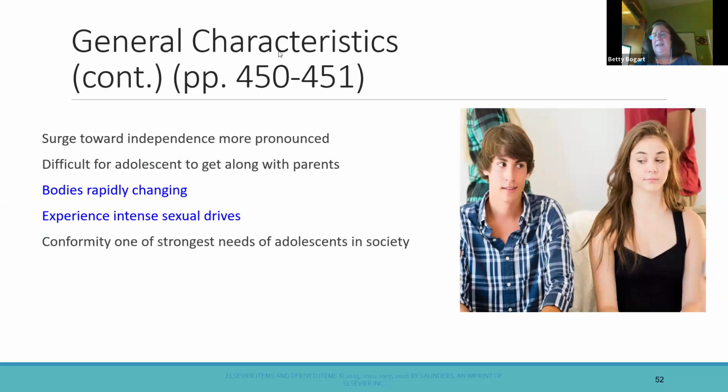We know they want to be independent. Now, it's hard for those kids to get along with parents. I say they need to sit down and come up with a compromise and make a contract. All right, you think you should come home at 1 o'clock in the morning on a Friday? I've been good. I'm doing good at school. I've done my chores. Well, no, be home at midnight, or next week you're not going out. There has to be some sort of agreement that you can work together with, okay?